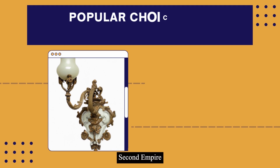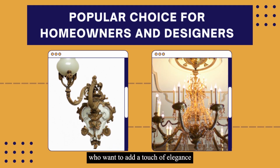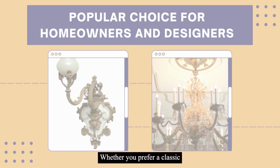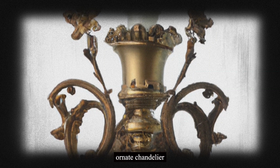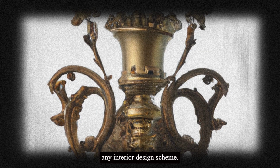Today, Second Empire lighting design continues to be a popular choice for homeowners and designers who want to add a touch of elegance and glamour to their interiors. Whether you prefer a classic, ornate chandelier or a more modern take on this iconic style, Second Empire lighting design is sure to enhance any interior design scheme.